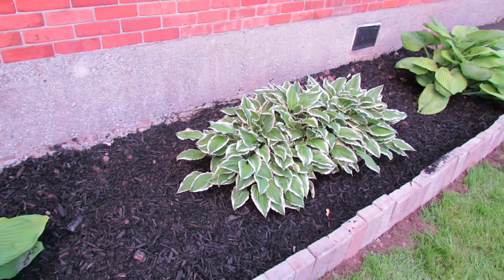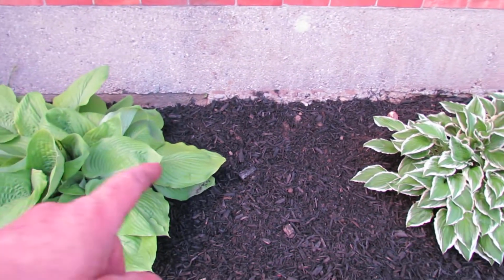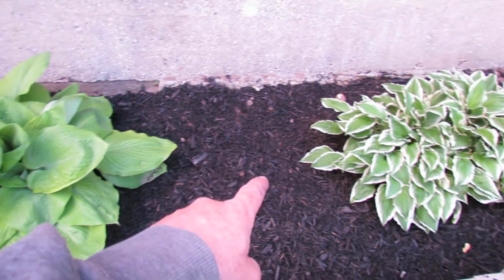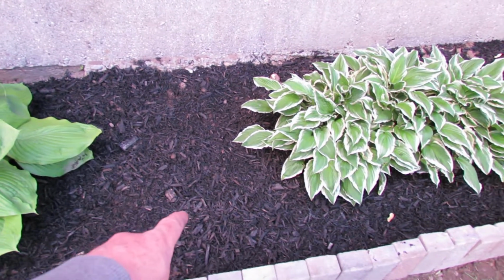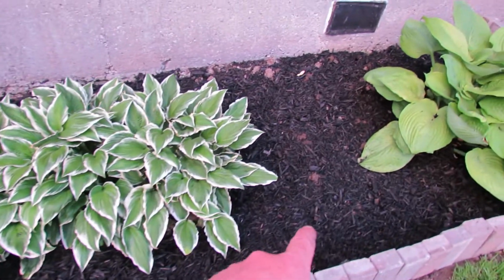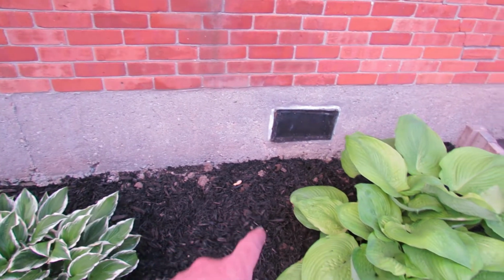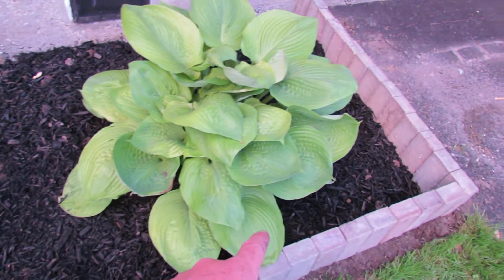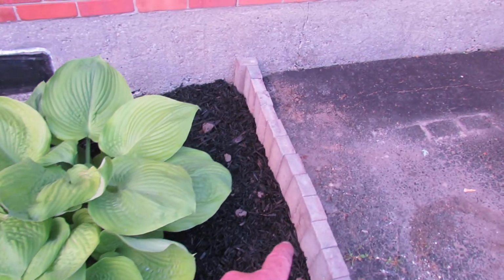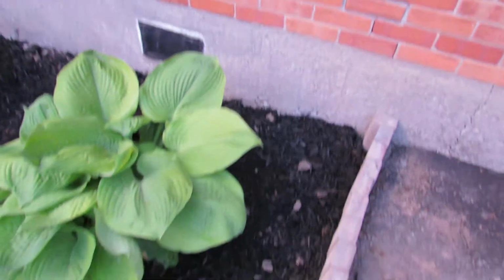I planted. I got my lilies. I planted a bunch of lilies in through here and across the front here as well, all across the front of this one. I put a whole bunch of lilies all in the middle of these two here, and then across the front here. And I also put some lilies back in and over here.